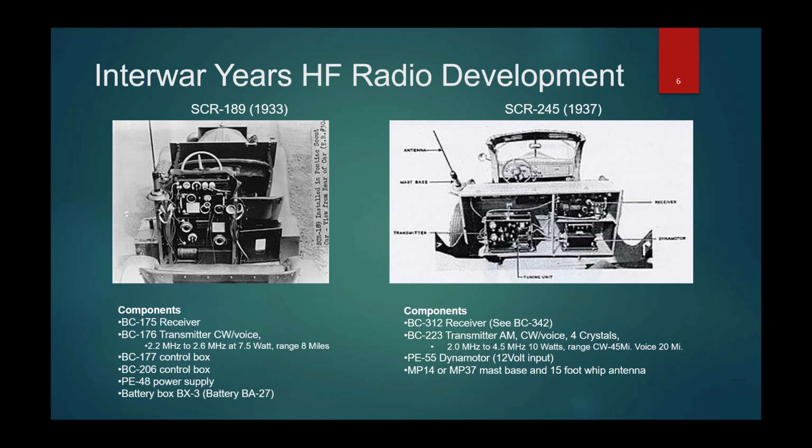Here you see 2 megahertz to 4.5 megahertz, 10 watts. You could probably get range of CW at 45 miles, voice at 20 miles.